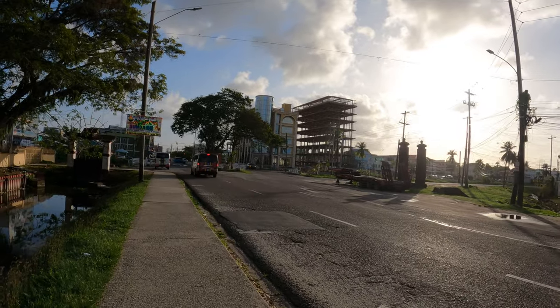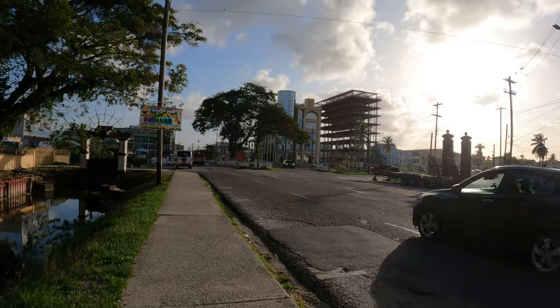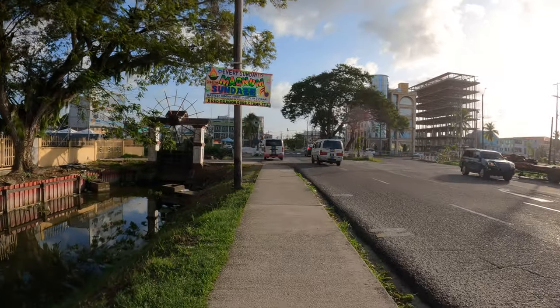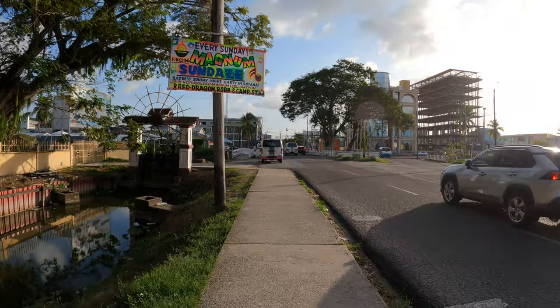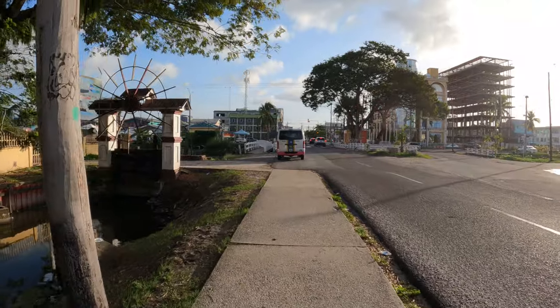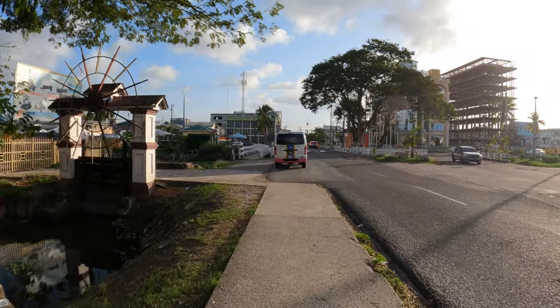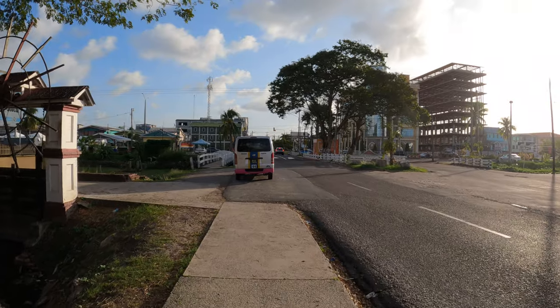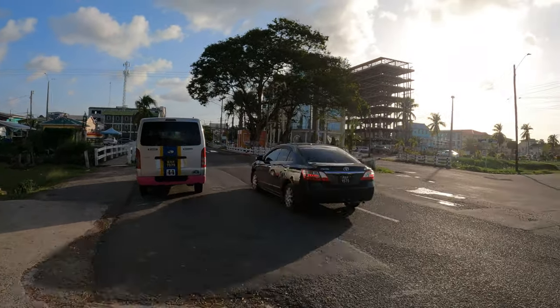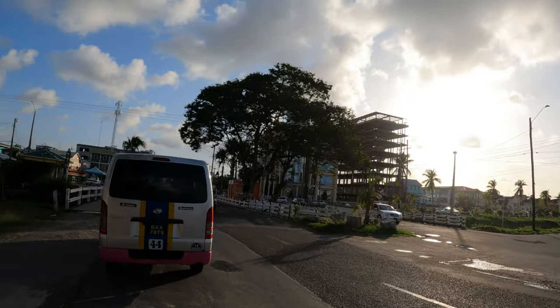So I'm still here on Camp Street showing you guys the different business spaces here, how the terrain is looking, what you can expect to find. And we're now at Cowan Street. Over here I actually lost my drone. I have a story to tell you guys, hold on.